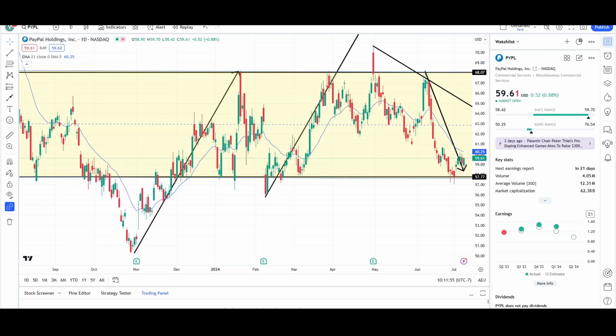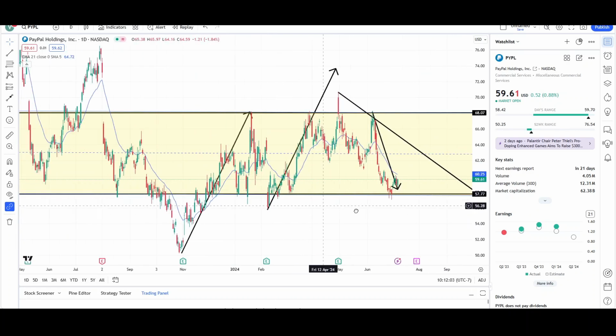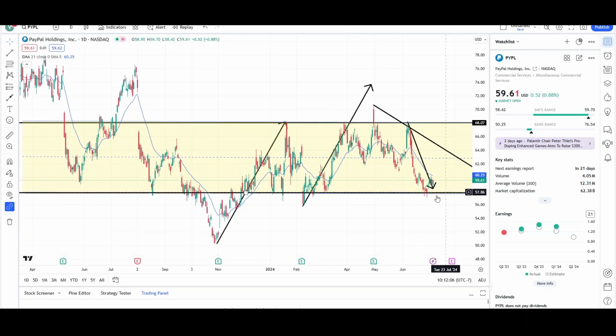Today I will be doing a technical analysis breakdown for PayPal Holdings with the ticker symbol PYPL. I will first be going over what I see on the daily chart and finish the video off with the weekly chart. So here's a look at PayPal's daily price action, or daily chart. Every candlestick is one day's worth of price action.